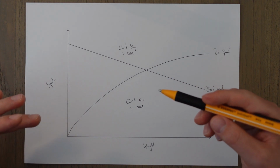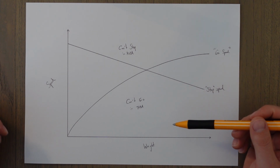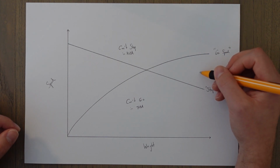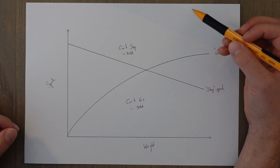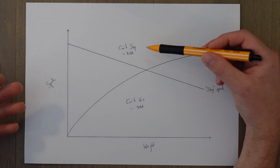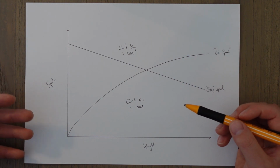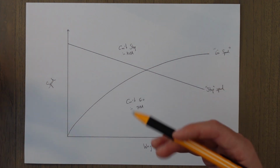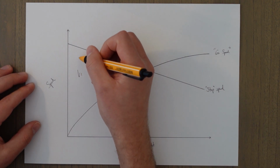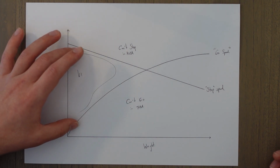This means we get a few distinct sections of the graph. We have a section here where we are safe. We have a section here where we can't stop or go. We have a section here where we can't stop because we have an insufficient accelerate stop distance available. And we have a section here where we can't go because we have insufficient takeoff distance available after our engine has failed and we've lost that thrust. So we have to have a V1 speed within this section somewhere, because that's the only point in the graph where we can both stop and go safely.